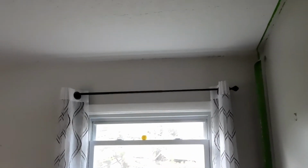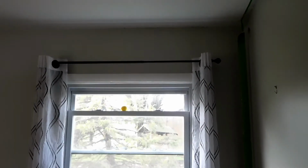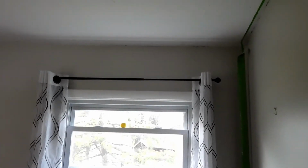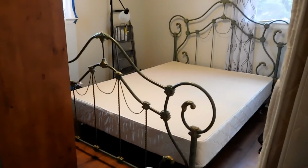You just have to let it dry, but just wanted to give you that tip if you guys do get a different color on your ceiling. So yeah, keep that in mind. Take a little bead of caulk and go right at the edge of it, and that will cover up that paint.